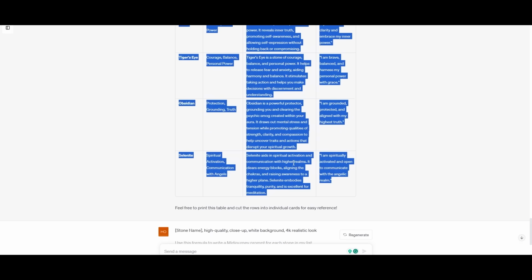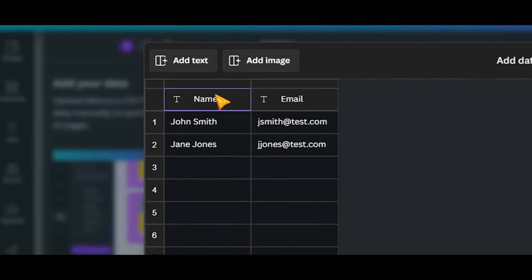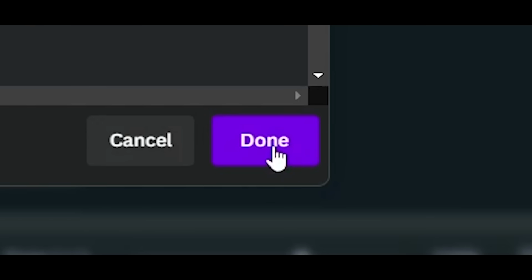Go back to ChatGPT, where you've generated the table of contents, and select the table from the top to the bottom and copy the content. Then head back to Canva, click on the first row, and paste everything. As you can see, we now have everything organized, from the stone name all the way to the quote. And if everything looks good, click on Done at the bottom.